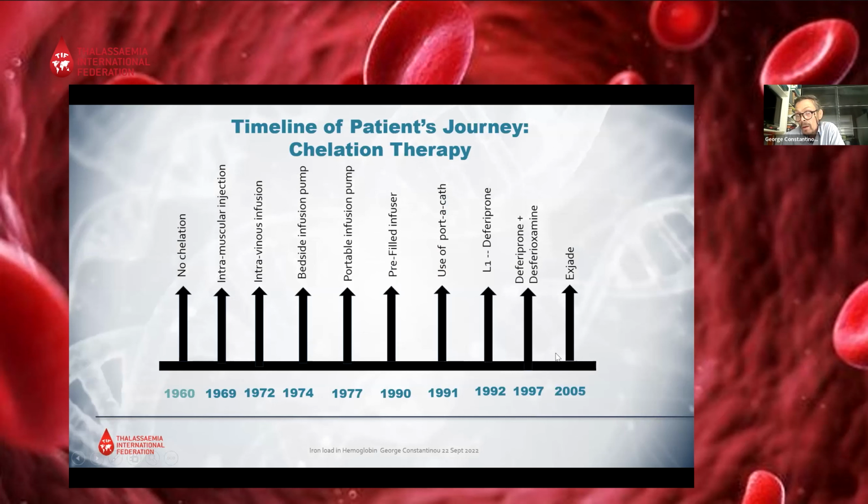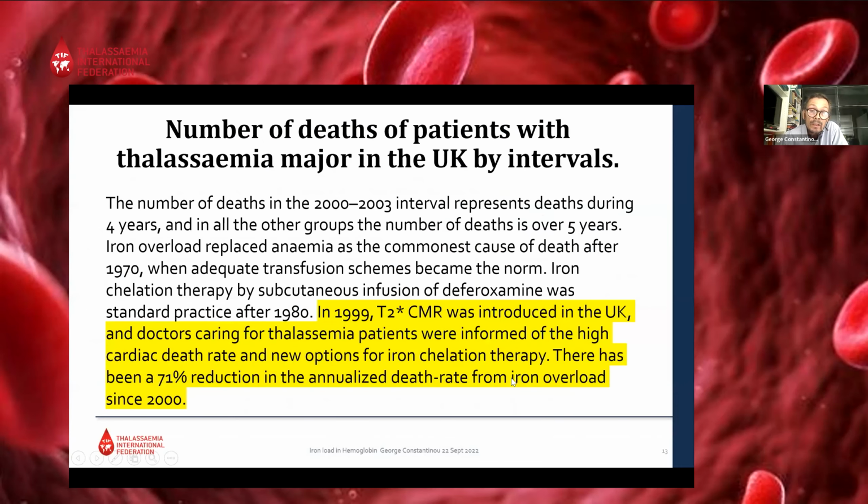As you can see, it also matches up with the years, and from 1997, especially when the combination of deferiprone and desferrioxamine started working very, very well. This is part of the presentation of the previous slide. In 1992, T2 star CMR was introduced in the UK, and doctors caring for thalassemia patients were informed of the high cardiac death rate and new options for iron chelation therapy. There has been a 71% reduction in the annualized death rate from iron overload since 2000.